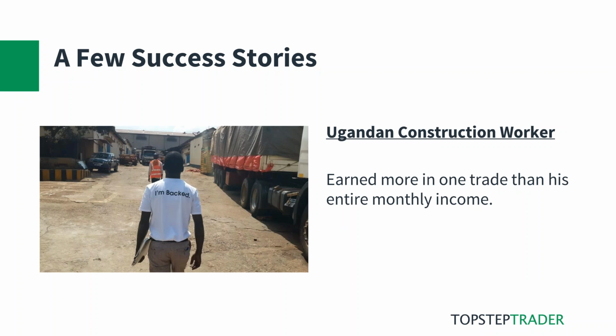This is one of my favorites. This is Jacob. Jacob is a Ugandan construction worker. So this is him literally on a construction site in Uganda, in Africa, and he earned more money in one trade than his entire monthly income. That's actually a TopstepTrader shirt. You can't see the front, it has the logo, but those are pretty cool shirts that we give out. On the back it says I'm backed. Little pun there.